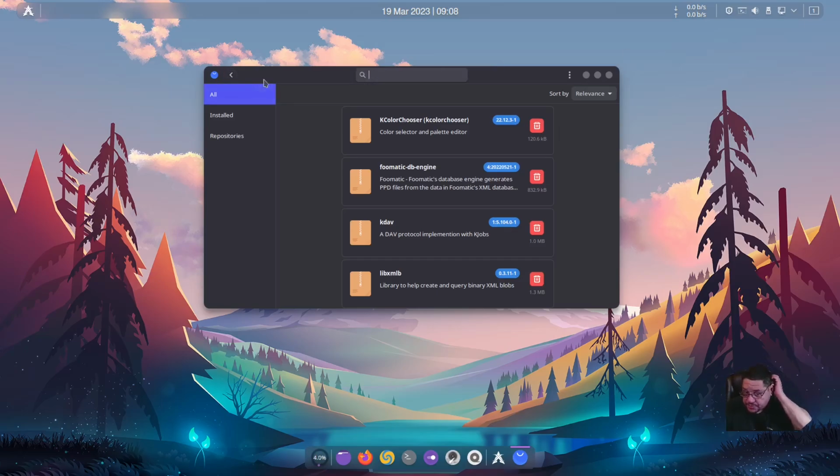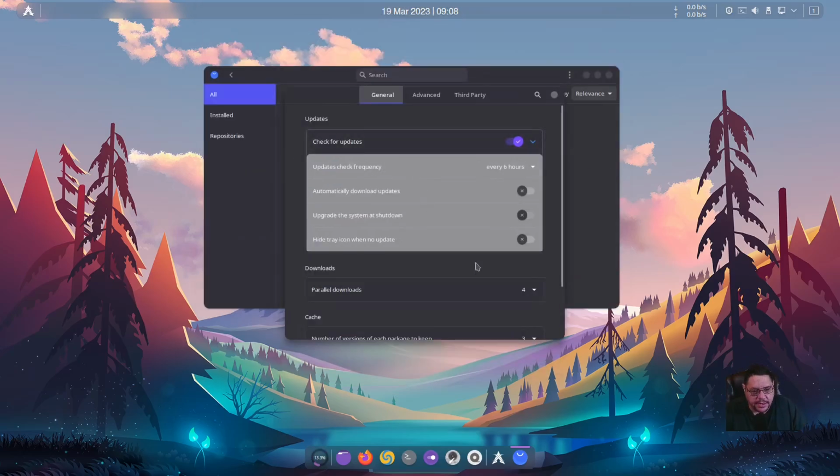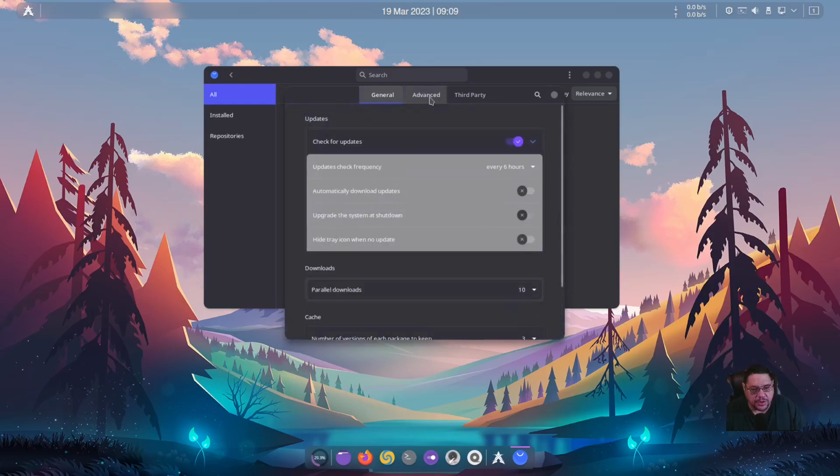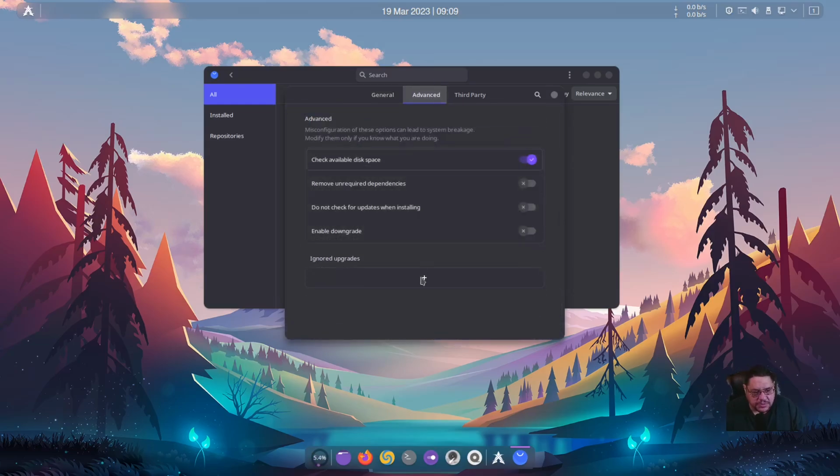You could search for things. Let's see. Oh, if you go to preferences here, you can set the parallel downloads to 10. That is one thing that I strongly suggest. It allows for faster installation of packages and downloading. Under advanced here, you could check available disk space. I would check, because Arch sometimes tends to break, especially if you're using the AUR and you've enabled AUR. Some of those packages may break with some distributions. So always tick on enable downgrade so that you can roll back onto a previous version of software.